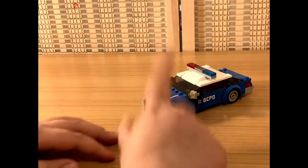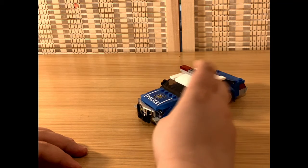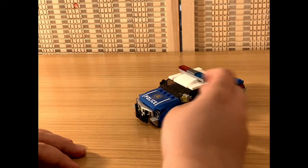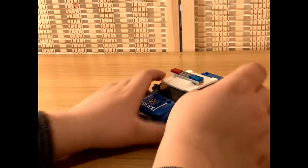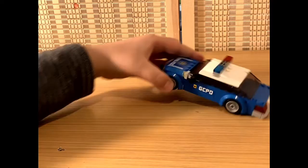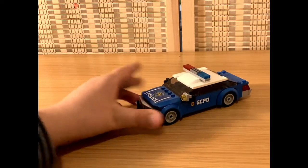Now, I'm not sure what kind of car this is supposed to be representing. I don't even know if it's maybe a Cadillac, but I'm really doubting that. But I mean, just look at it. First of all, I love the shade of blue. If you didn't know, blue is my favorite color.